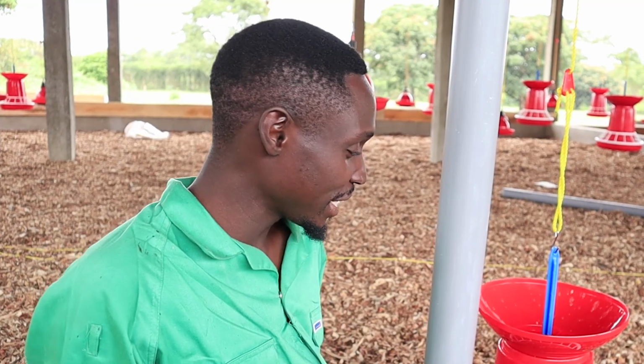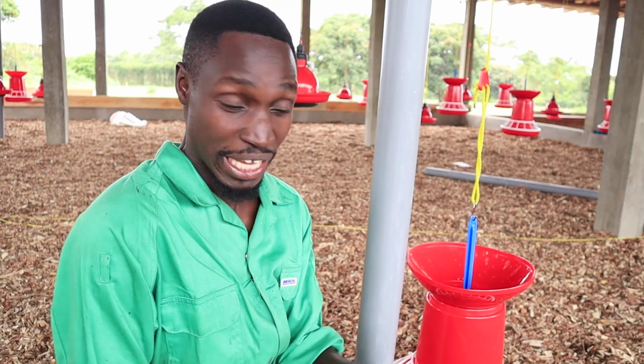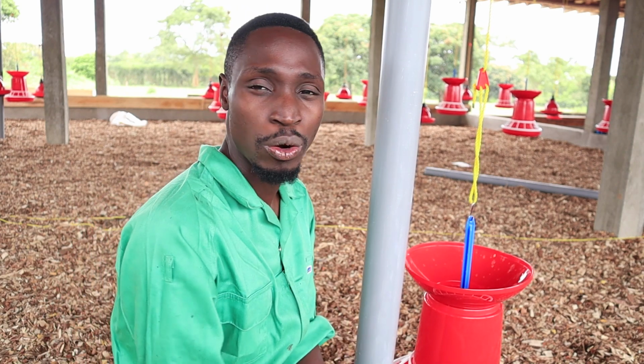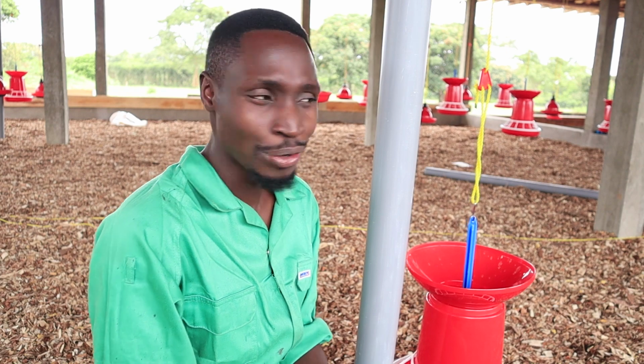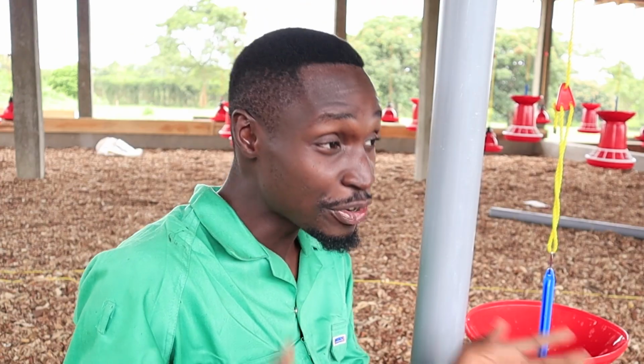So in automating our feeding system, well, not automating, but trying to reduce contact of the workers with the birds, like I've already told you guys, we want to minimize entry into this house. The entry will be once in a while just to check if the birds are doing fine, probably to wash the drinkers, but everything else is going to be done from the outside, collecting the eggs from the outside. The water is going to be automated.